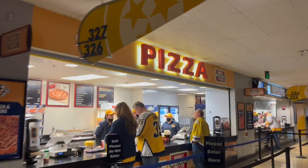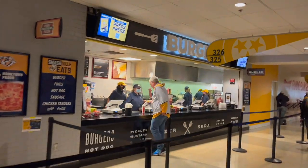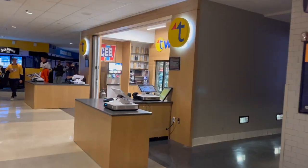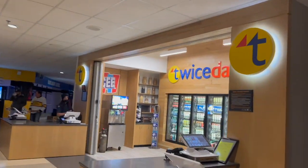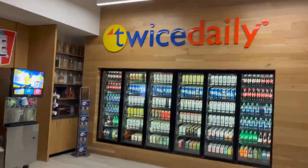I brought up earlier, they have the same things up here they have downstairs, and pizza and burger right there, which is awesome. They have just added Icy to this place, which is awesome. And these twice daily locations have coffee and all that type of stuff as well.